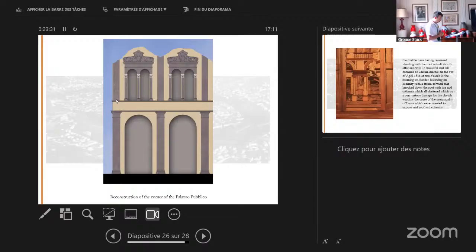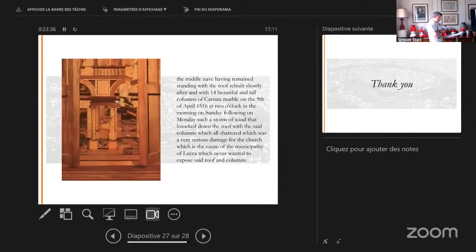intervention of Bartolomeo Ammannati. The inlay works also represented historical events of the time, such as the collapse of the church outside the city walls, San Donato, on April 9, 1516. And now we can see this interesting destruction. You can see on the left the Tarsia with a church with elements such as columns on the ground, and now we can read the interesting description.